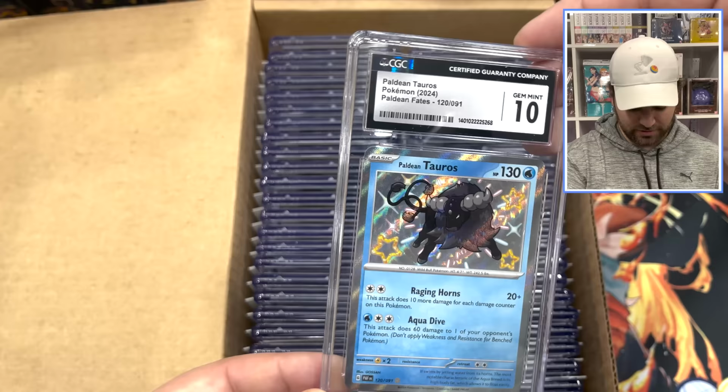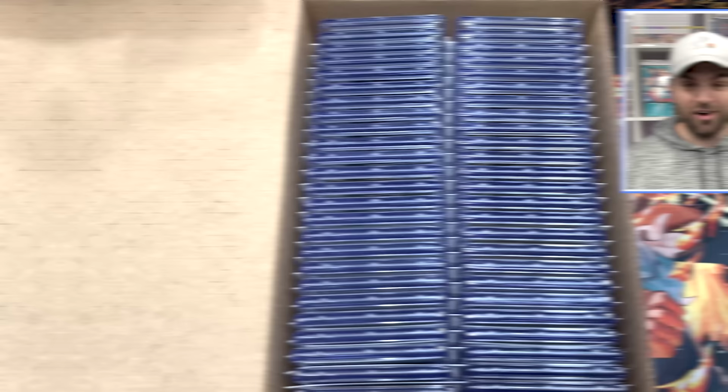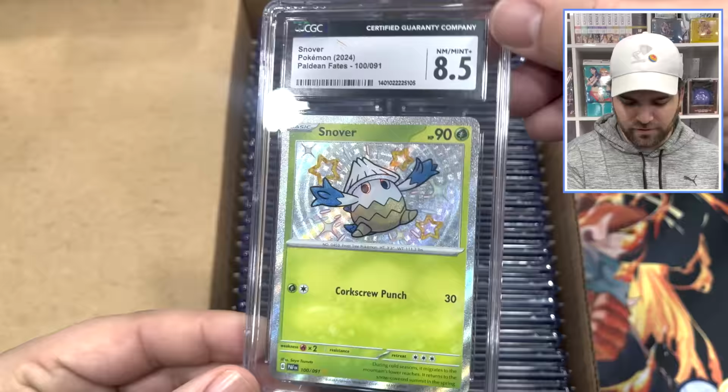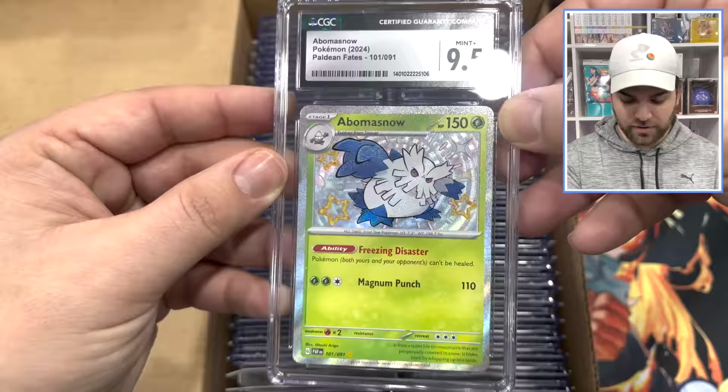All right, next box. All right, guys, here we go. Box number 3. Remember, shout out to the links at the top of the description below. eBay, we are bidding every single one of these slabs on eBay, guys. Be ready for it. Whoa! Ouch. 8.5. Well, that one will have a rough time. Abomasnow. 9.5. There we go.